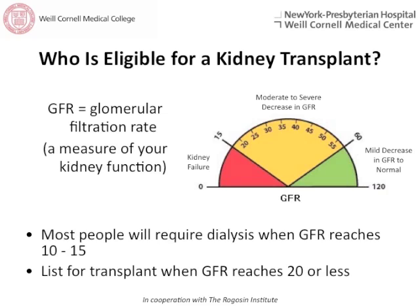This enables us to perform what we call preemptive kidney transplantation, which means getting a transplant before needing dialysis. This is an important option since it is well known that people who receive a kidney transplant before needing dialysis do better after their transplant.